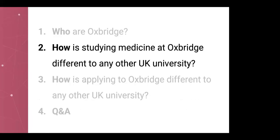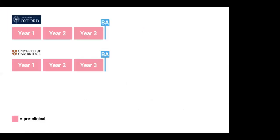Okay. So how is studying medicine at Oxbridge different to other UK universities? It mainly is the structure of the course. As I said before, in Oxbridge, you study for 6 years, and it's compulsory to study for those 6 years. After year 3, your 4th year is considered your intercalation year, basically where you do a science degree related to medicine of your choice. The thing with Oxford and Cambridge is you have to do your intercalation in that university, whereas for me, for example, I'm studying in Bristol, I was able to apply externally to other universities like Imperial as well, so that's something to consider.